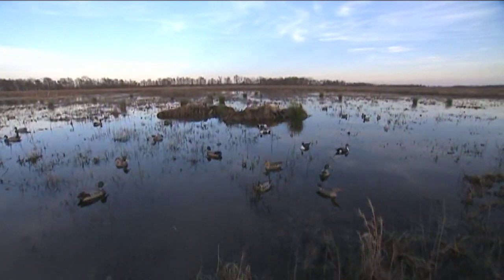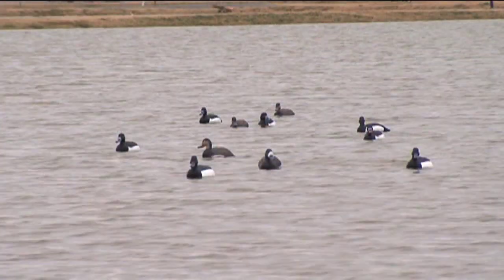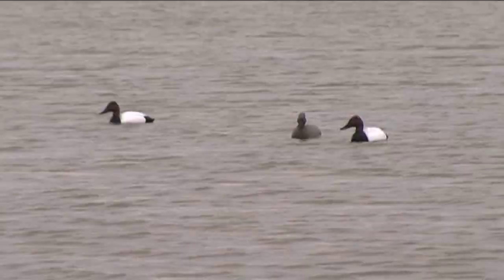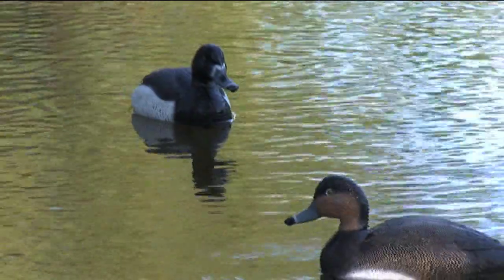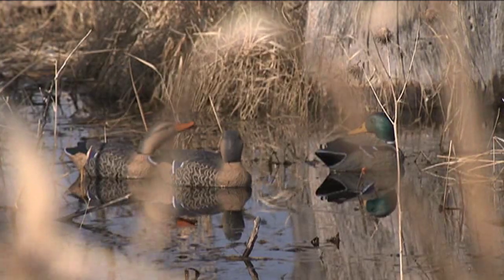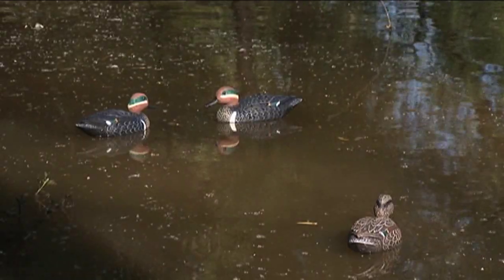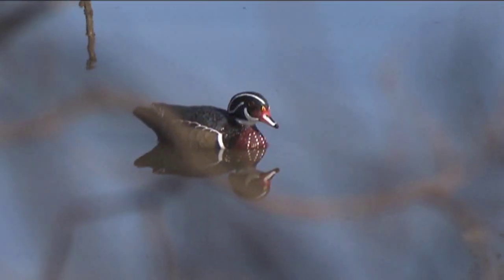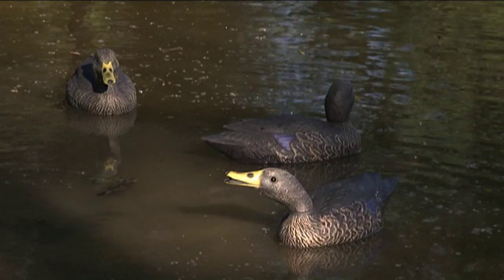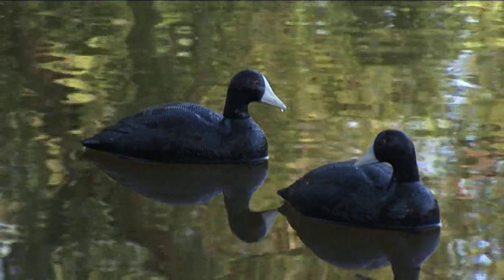G&H decoys offers virtually all freshwater duck species, divers and puddle ducks. From bluebills, redheads, canvasbacks, and ringnecks, to mallards, pintails, teal, woodies, gadwalls, widgeons, black ducks, and even coots.